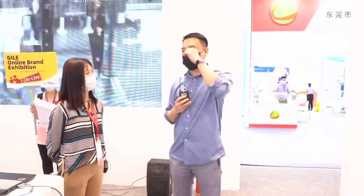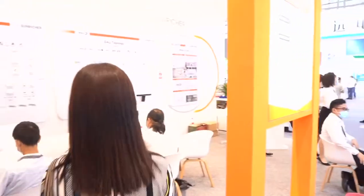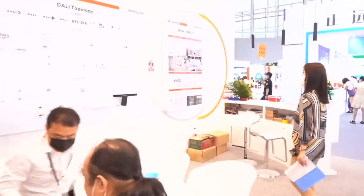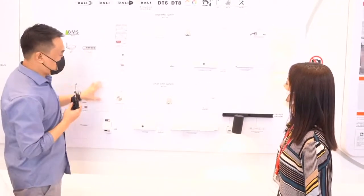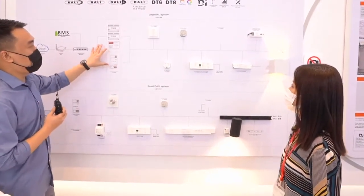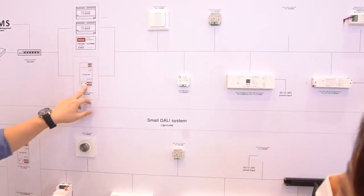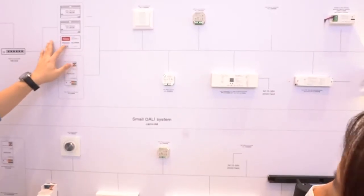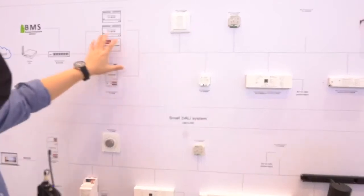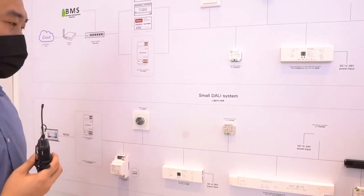For this year, we are not expecting many foreign customers to visit, so the products shown here focus on the China market, but you can see over here we have a complete solution of DALI technology. This board shows the topology of our DALI system. One part is for large projects. We make our own master controller, and the whole system can be integrated with third-party major control companies like Helvar, Dynalite, Lutron, and KNX. This is a complete system for large projects, like public complexes and museums.